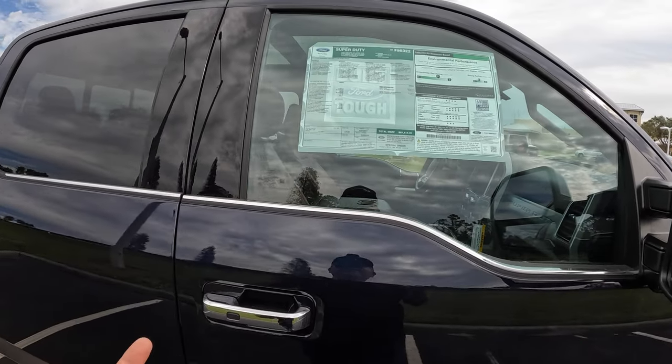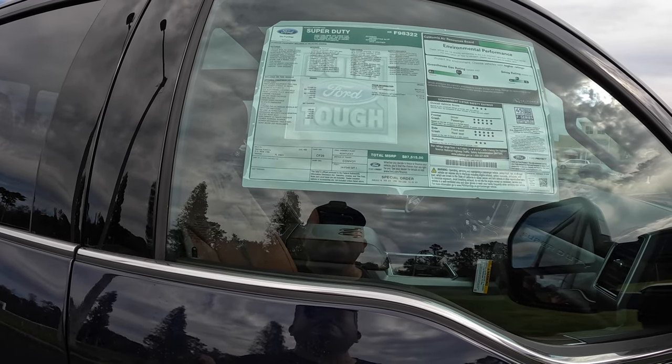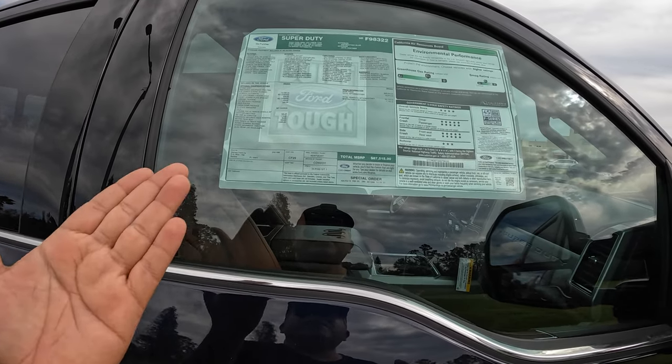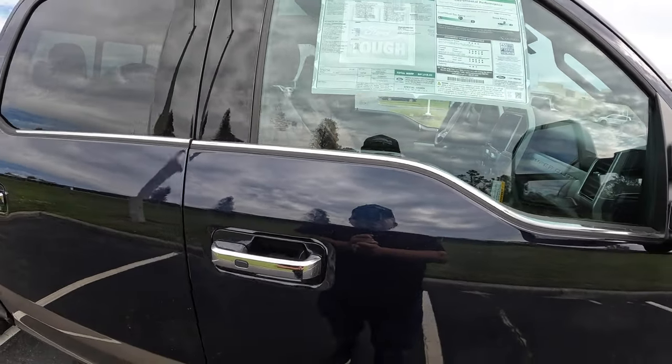Obviously this one has a 6.7 liter Power Stroke turbo diesel engine, the V8 turbo diesel with a 10-speed automatic transmission. And of course this is done in antimatter blue with that beautiful Java Kingsville King Ranch interior that we'll see in just a few moments.